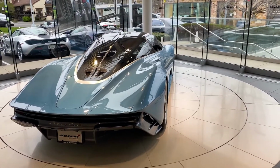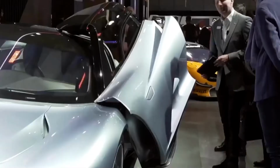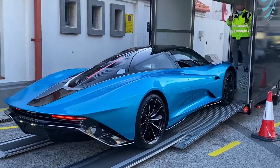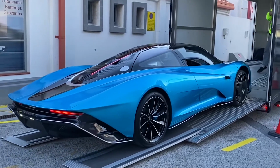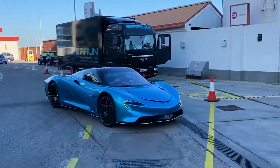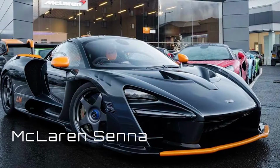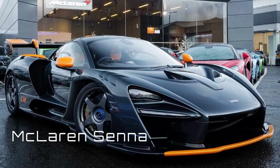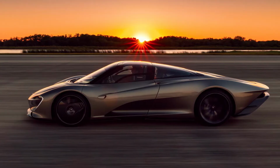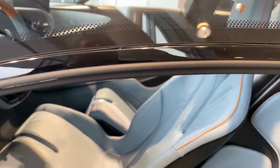The Speedtail production began in December 2019. The manufacturing of Speedtails continued until all 106 cars were delivered, at which point production stopped. The first deliveries began in February 2020. The legendary F1 from the 1990s, the modern era P1, and the Senna were the first three McLarens to appear in the Ultimate Series. The Speedtail is the fourth. It's the first modern McLaren to resurrect F1's three-seater configuration.